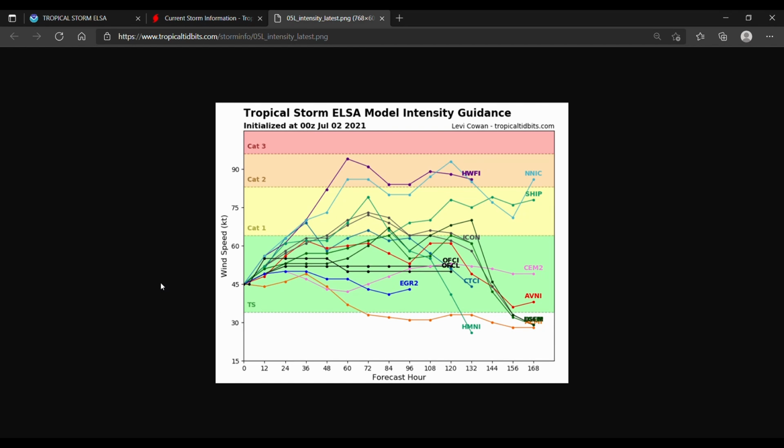Here is the intensity guidance. So right now we're seeing a weaker tropical storm, 45-50 miles an hour. Now this is expected to intensify into a strong tropical storm and maybe even into a Category 1 hurricane, taking into the account where most of these models project this storm.